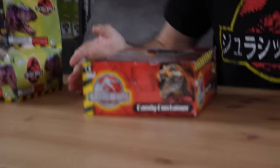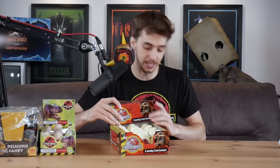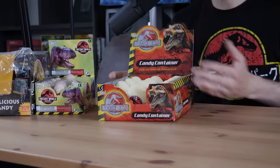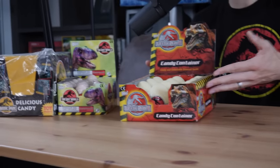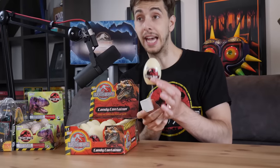Moving on, candy containers came out. You might think, oh, they dropped the eggs. Hell no, they didn't. Look at this. Out of all of these eggs so far, this has to be the best packaging design. You see this, you know what it is. And look at these eggs. I think this was also by Tops. They did really good eggs and dinosaurs. And what was brilliant about this, this is the pinnacle.